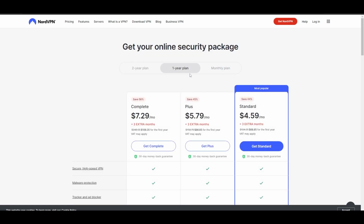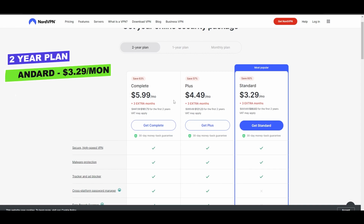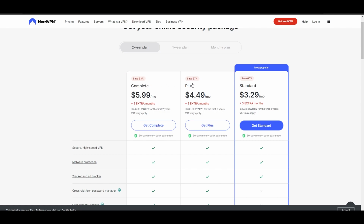And this is how much it costs per 1 year. As you can see, $459, $579, $729. For 2-year plan, it's $329, $449, and $599. And you get 3 extra months in all of these plans, and you can save up to 60%, 57%, and 63% on all the plans.